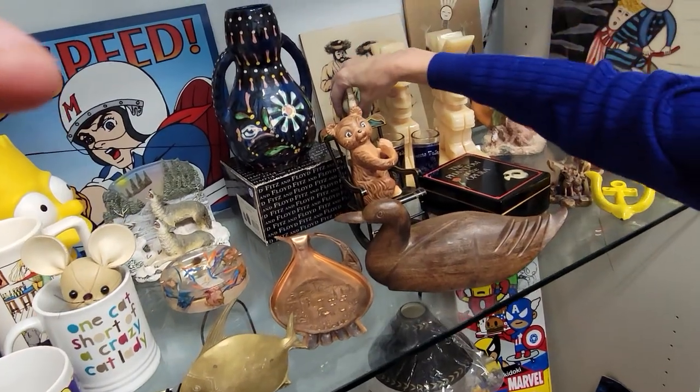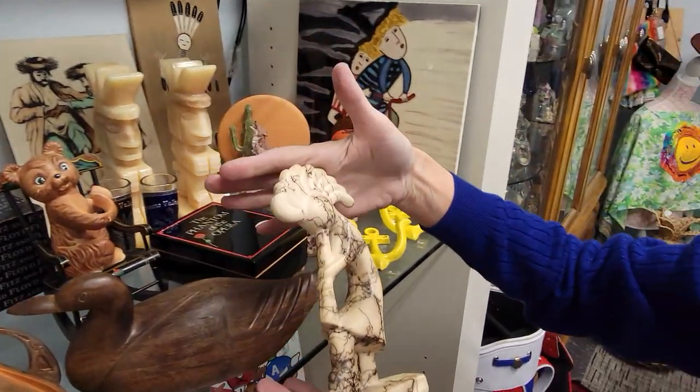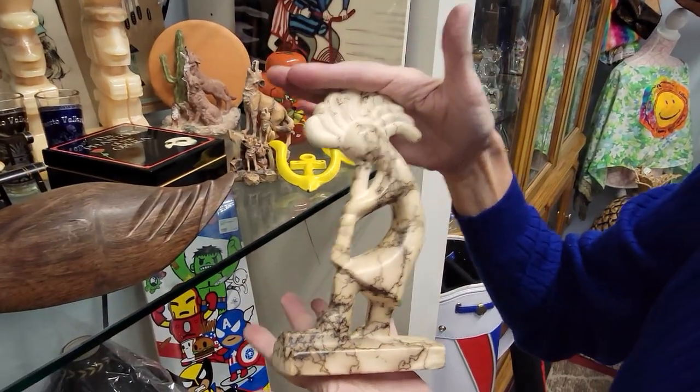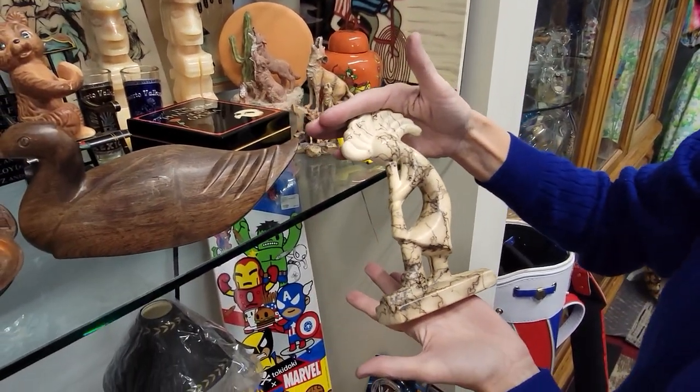Oh, we got a horsehair Kokopelli pottery for $7.99. Oh, this dude is definitely going into Danny's picks right here.